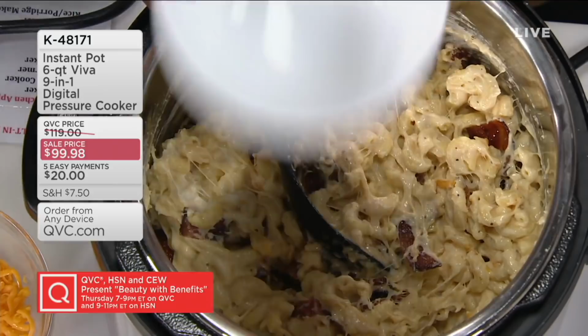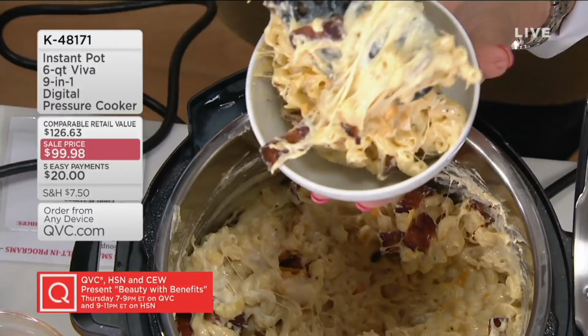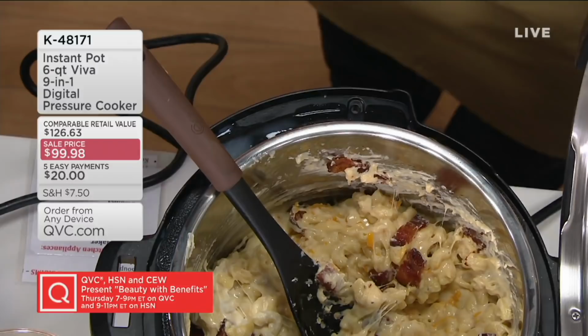Oh, look at this. Is that a big enough scoop for you there? And look at this. Oh, I might need the big spoon for that. All right. Here you go, taste, my dear.